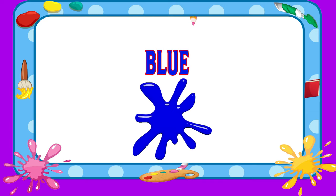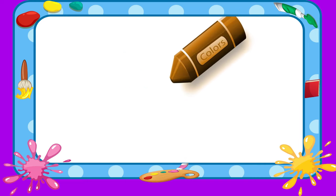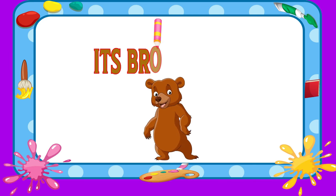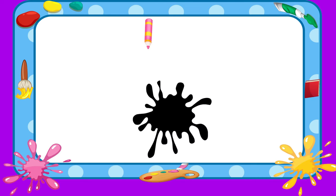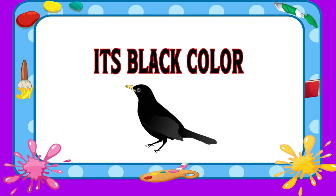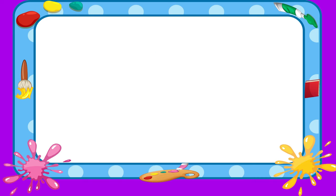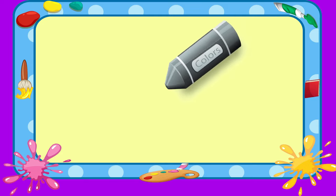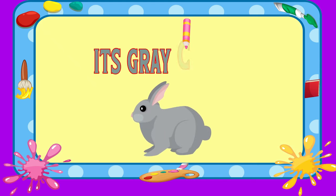Blue. It's blue color. Brown. It's brown color. Black. It's black color. Green. It's green color. Gray. It's gray color.